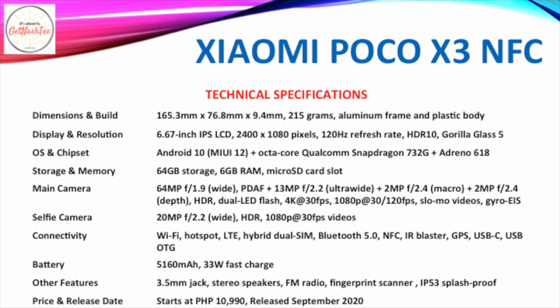The Poco X3 NFC comes with a quad camera setup with a 64-megapixel primary camera with face detection autofocus, a 13-megapixel ultra-wide-angle camera, a 2-megapixel macro sensor, and a 2-megapixel depth sensor. It also has support for 4K videos, as well as slow-mo videos and gyro EIS. It has a 20-megapixel front-facing shooter. Its notable features include a hybrid dual SIM, NFC, IR blaster, and a USB-C port.